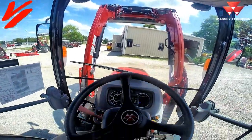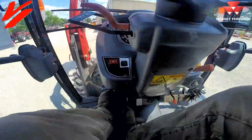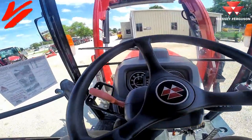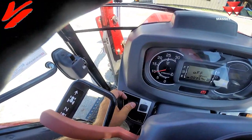Tilt steering. You can push that button right there. Allows it to tilt to different positions. Even has a horn. This is your forward neutral reverse lever. This is your hazard lights.